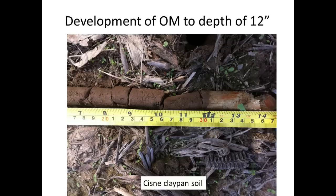The other thing we're starting to do, Cisne typically has a 5-inch topsoil. That's where the organic matter is in 5 inches. Take a look at this. This is 12 inches. And look at this anomaly right here. What do you see? This is going towards the top. This is subsoil. Look at this. This tests 3.2% organic matter every inch down to 10.5 inches. At 10.5 inches, it goes to 3.4.